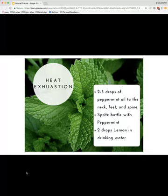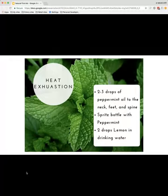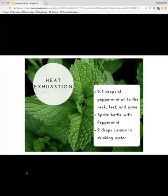Now, in the summer months, when it's really hot outside, I like to keep peppermint in a spray bottle. So keeping peppermint with just water in a spray bottle is really nice when you're outside and you're feeling extremely hot. Just spray it on the back of your neck, and it really helps to cool the body temperature down. Now, of course, you need to stay extremely hydrated to prevent heat exhaustion, and drinking your lemon in your water is not only going to promote hydration, but you're also going to get that detox benefit from the lemon. So I love to do that as well.